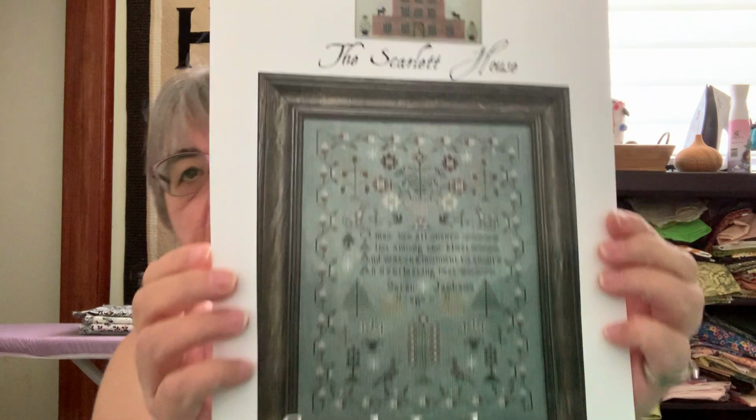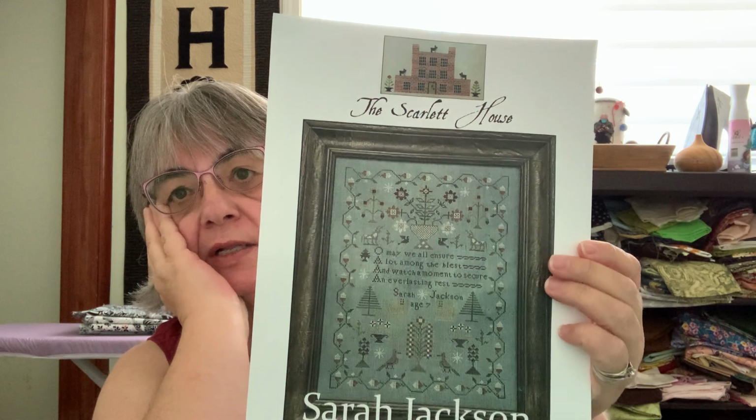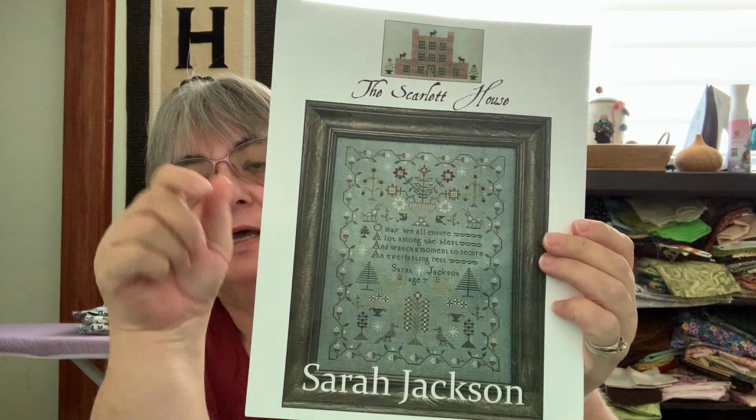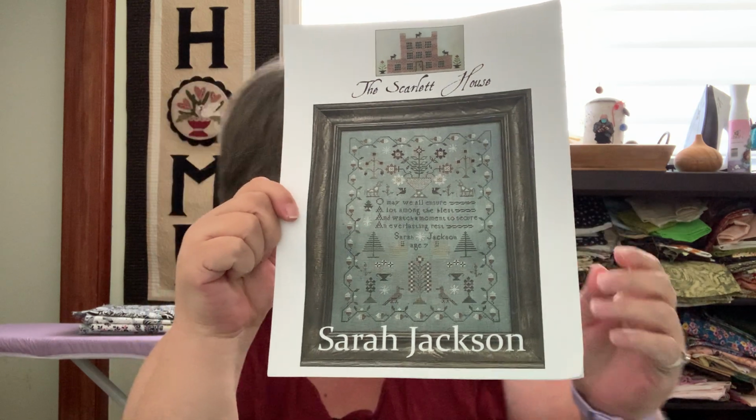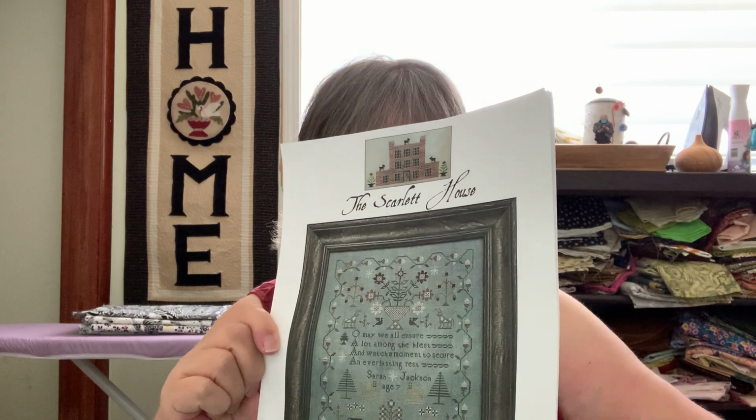The other one I just started out at the lake was the Scarlet House by Sarah Jackson, and this is the one that I had said that as soon as it comes in the mail, I'm starting it right away. And interesting enough, the call for fabric was, let me see, Dolphin linen from Weeks Dye Works, but I had got from Traditional Stitches.